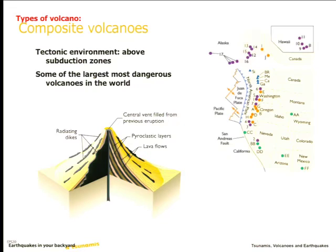Okay, so the other end member volcano is what we call composite volcanoes. These are found in a different tectonic environment. The shield volcanoes are found in oceanic environments, so they're found at mid-ocean ridges and at oceanic hotspots. Hawaii is an oceanic hotspot. Composite volcanoes instead are found in subduction zones. They lie directly above subduction zones.